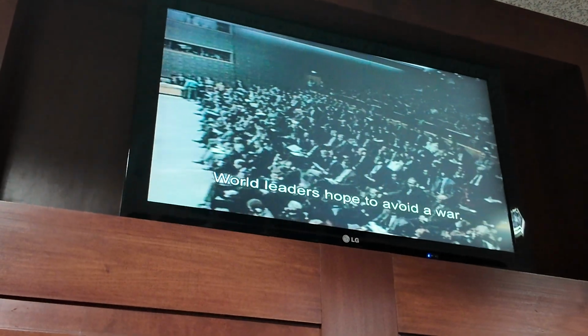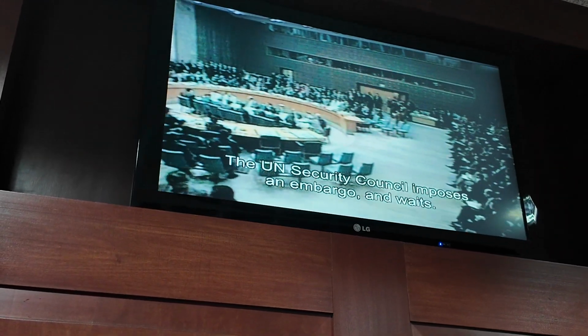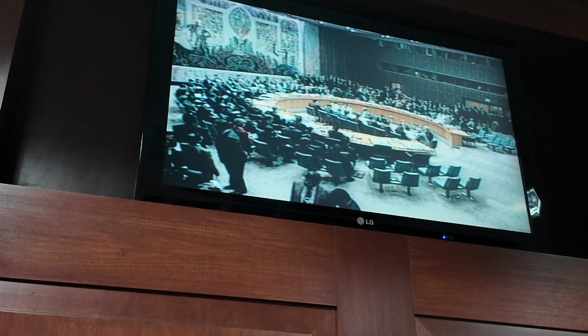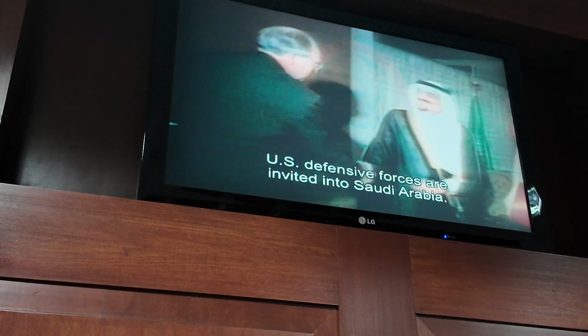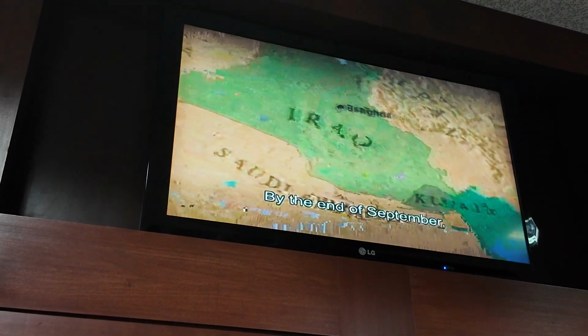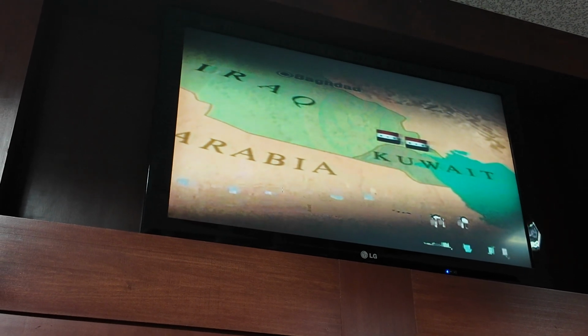World leaders hope to avoid a war. The UN Security Council imposes an embargo and waits. All hope it will make Saddam retreat. U.S. defensive forces are invited into Saudi Arabia. Land slips down through the glass. By the end of September, Saddam's army in Kuwait numbers over 400,000. He gives no sign of retreat.